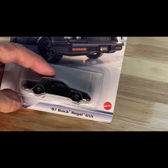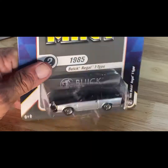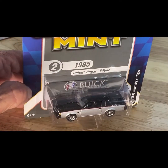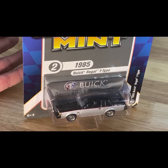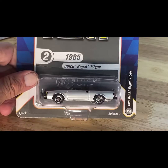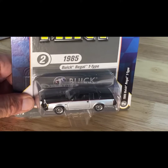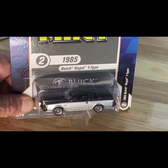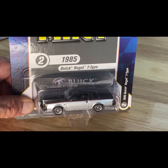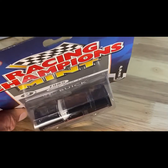But the regular Grand Nationals had 235 horsepower. Now, that doesn't sound like a lot by today's standards, and yeah, I get that. But this was the burgeoning of today's technology. This is why these cars are so spectacular. 235 horsepower out of a 231 cubic inch V6. Mind-blowing. Just mind-blowing.